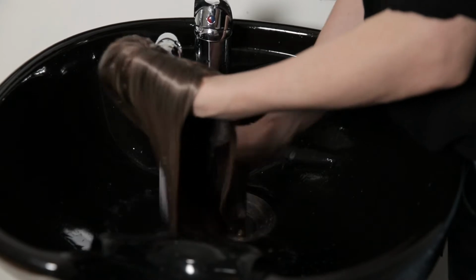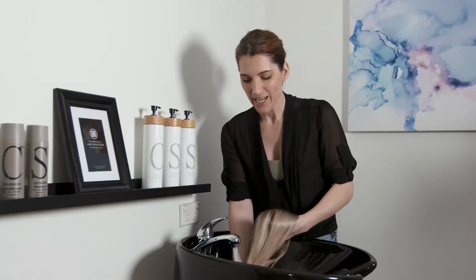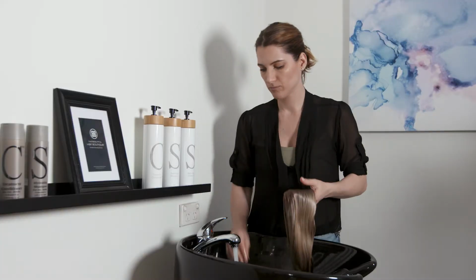Giving it a really good rinse, because we want to make sure there's no residue left in there. If there's any residue of conditioner left in there, you might find that the hair feels really heavy and lank, whereas it's not. It's just the products left in there, and then oil can stick to it and pollution, and it's not very nice.